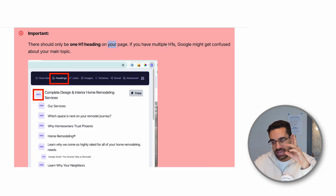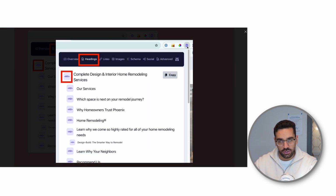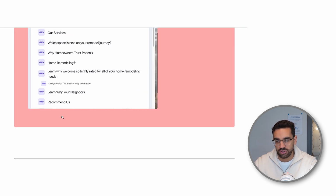If you have multiple H1 tags or big titles, Google gets confused about what the main topic of the page is. So you see here, with the same Detailed SEO Chrome extension we talked about before, you can click on headings and see that there's only one H1 tag. Super important. Just make sure there's only one, and your keyword is mentioned in there.